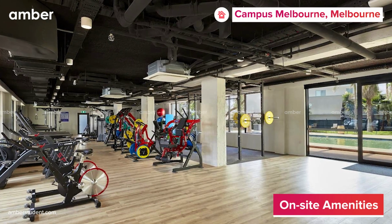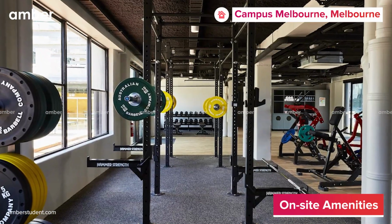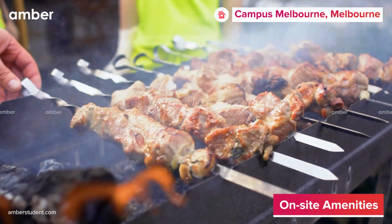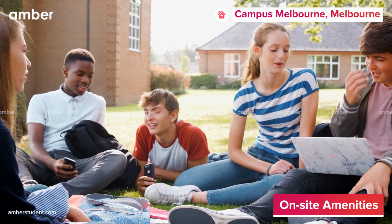In addition, the property also offers a state-of-the-art gym, a co-working zone, a luxurious swimming pool, a breezy barbecue deck, and a beautiful garden to relax in.